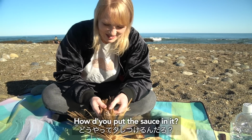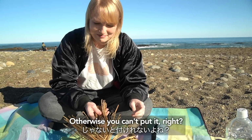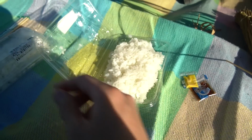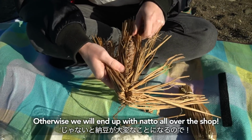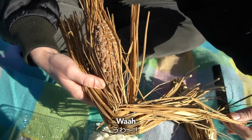And then, how do you put the sauce in it? I think you are moving. Maybe we should just put it into one of the rice boxes. Yeah. Okay. Maybe just put it here. Otherwise, we will end up with natto all over the shop. Whoa! Look at that. So sticky. Wow.